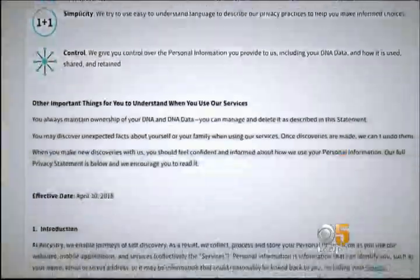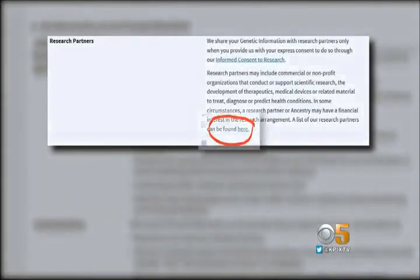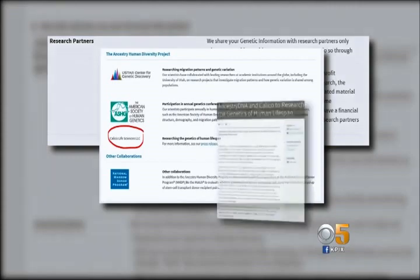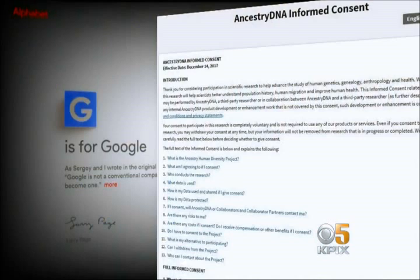Ancestry does disclose its partnership with Calico. Users can scroll down to the bottom of the Ancestry privacy policy, and under Research Partners, click to view a list. There, alongside more traditional researchers, there is one line with the name Calico Life Sciences LLC and a link to a 2015 press release. Though notably, there is no reference to Calico's parent company. "I don't think people would submit if it said that we're sharing this information with Google, which is the largest information brokerage in the world."